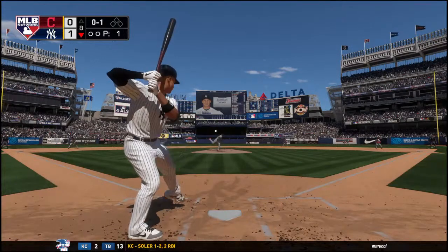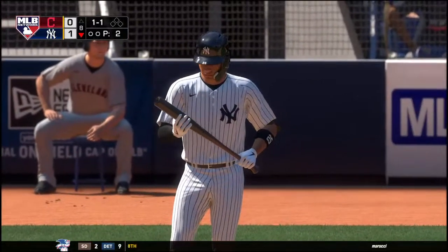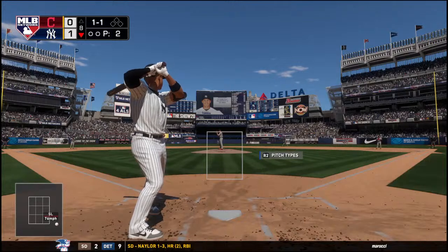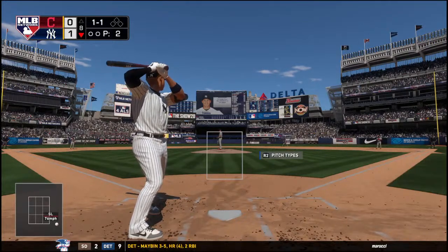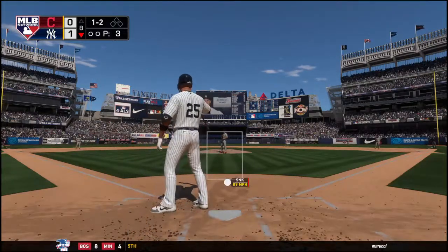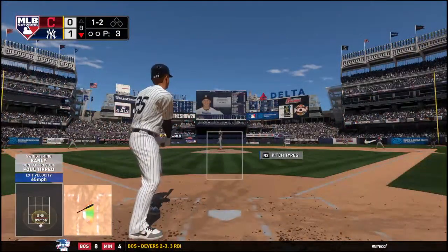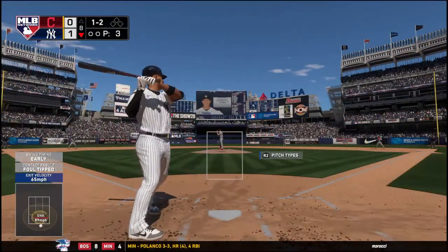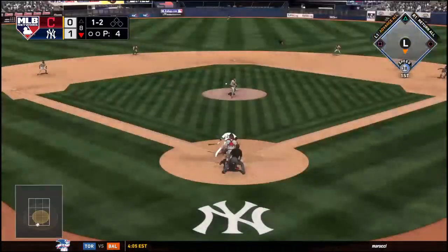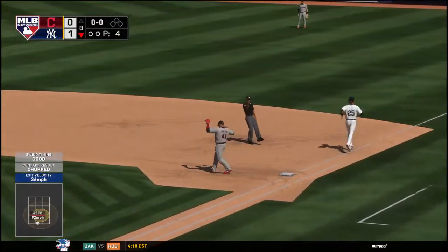Ready with the 0-1. Breaking ball below the zone. That's ball 1. Hey, that's a nice take by the batter right there, but that's a non-competitive off-speed pitch. Got to do better to at least entice a swing. The 1-1. Little chopper back to the mound. And that's the first out.